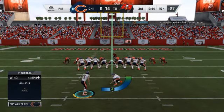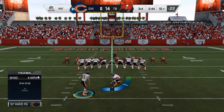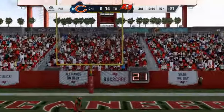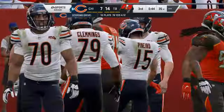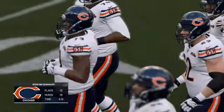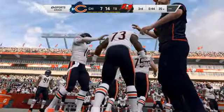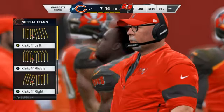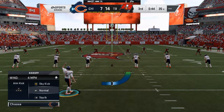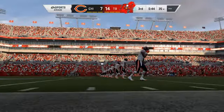Eddie Pinheiro now for the extra point. And that one makes it 14-7. So that one a pretty time-consuming 10-play drive. And the end result is a Bears touchdown. This game back within a touchdown now as the kickoff's away.